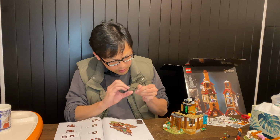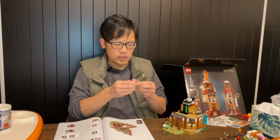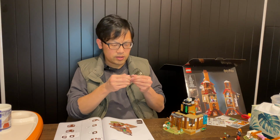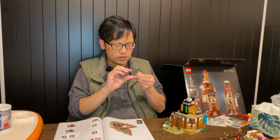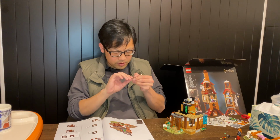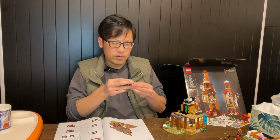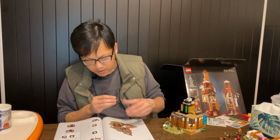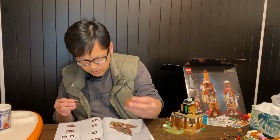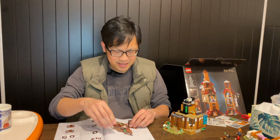Unfortunately, Lego has some injection points at the corner, so the sticker doesn't really stick onto the surface. That is actually going to be a problem in a few years' time, because it might start peeling a little bit sooner.